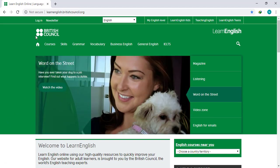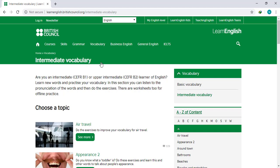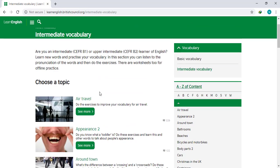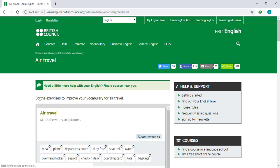We learn from the British Council's website, learnenglish.britishcouncil.org. We'll try to learn vocabulary first, see basic vocabulary and intermediate vocabulary. We are pro. Let's try intermediate vocabulary. Air travel, fast air travel. Okay, let's play. What is here? Do the exercises to improve your vocabulary for air travel.